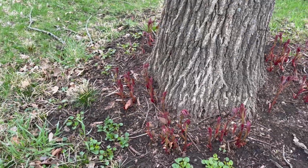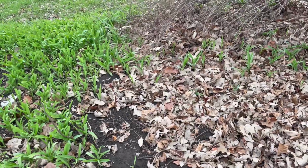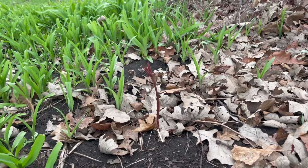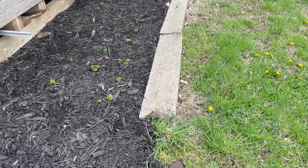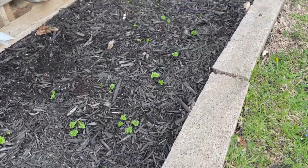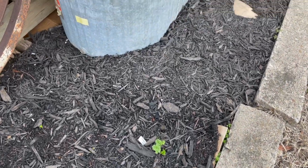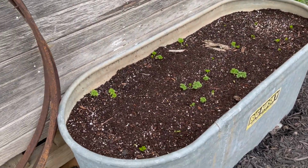Yay! These are the awesome ones. I must not have got all the roots because there's still two popping up here. That's funny. I thought I got them all. Resilient little things. Some of my anemones over here are popping up. I thought maybe they got eaten, but they're still coming up. I might have some anemones.